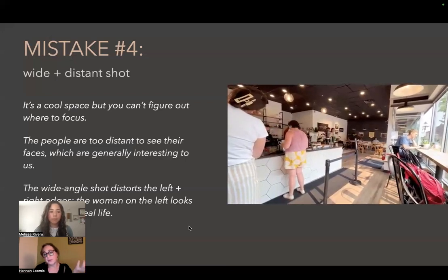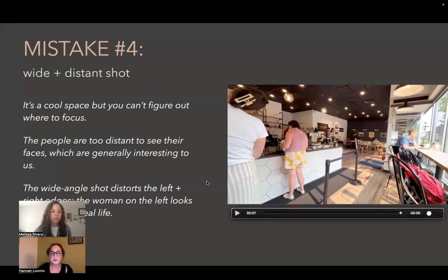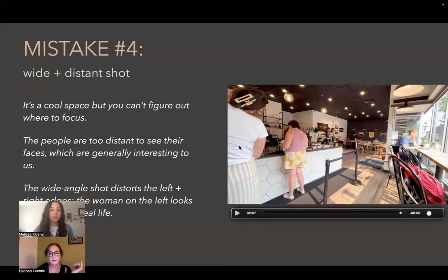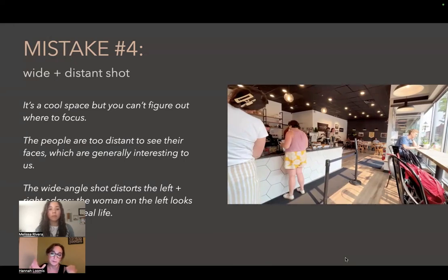Like I'm intrigued about what this is, but I don't learn anything more. And another thing to notice is that this was on my phone, it was the half setting. So it makes it wider angle. Wide angle will distort anything on the sides. And so this woman looks really stretched out. And over here, you can see this looks very strange. When you're filming people in particular, it's really something to avoid because they're just going to look very bizarre.